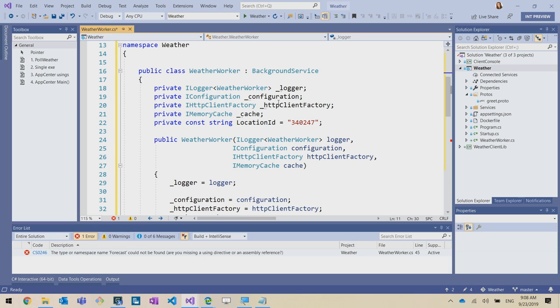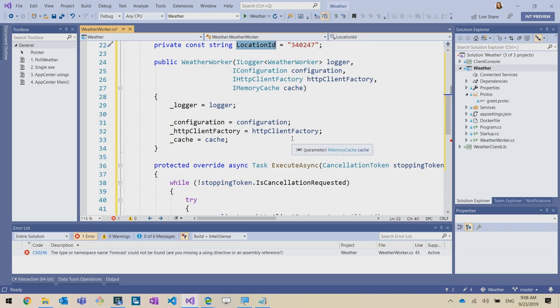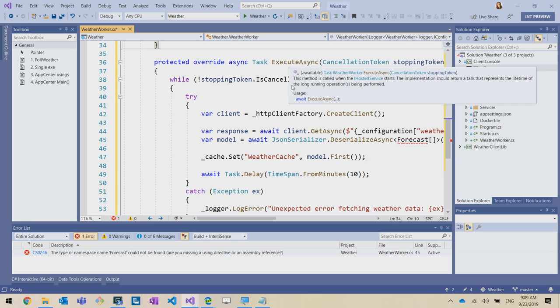I've got to do some logging, some config. I need config to get my URI, and then in Kubernetes, it actually uses the Kubernetes config provider to grab all of the secrets from Kubernetes secrets, which is kind of cool. I have a hard-coded location ID because you don't need any other weather than what's in Redmond. And then the meat of this is this execute async method.